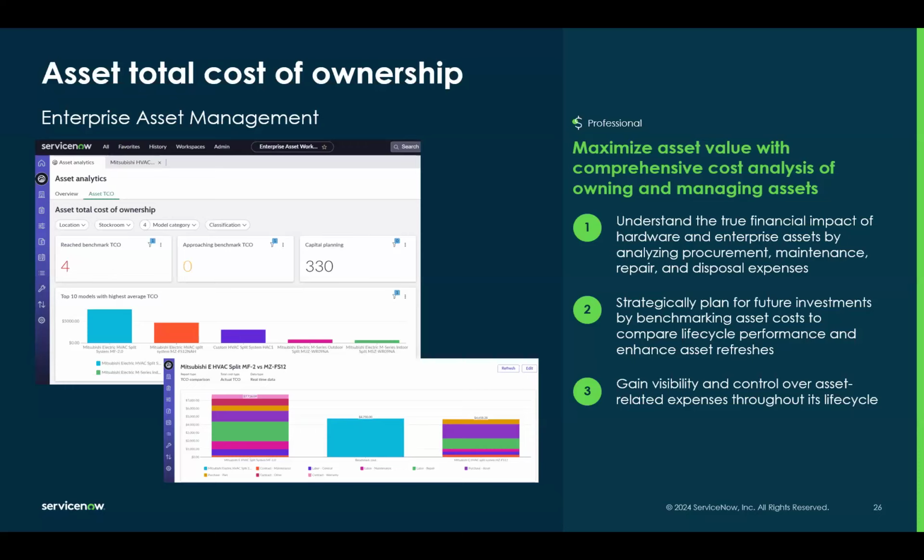That's just one example of the total cost of ownership feature. There's a whole lot more to discuss about that. I encourage you to go to docs. Would love to hear your thoughts on it as well. Feel free to add more questions to the Q&A.